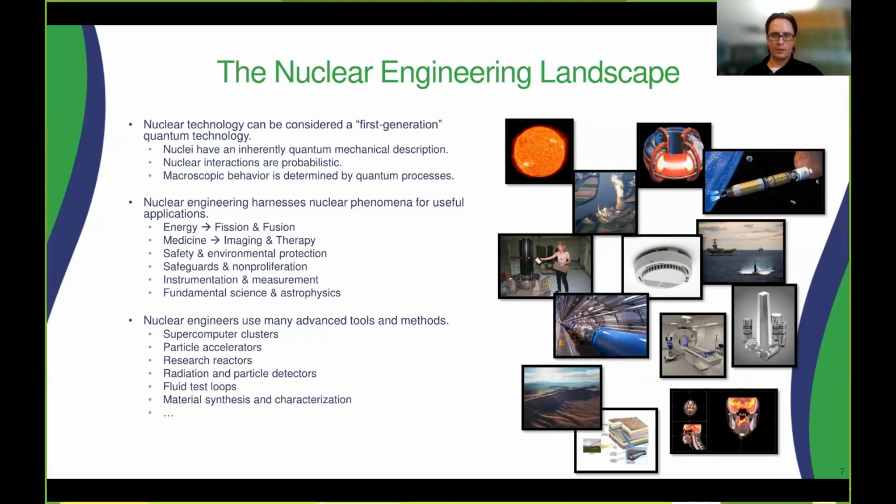So energy production, which I'm mainly going to focus on today, so that's fission and fusion. Medicine, so that's your imaging and therapy, so your X-rays, your MRI, PET scans, cancer treatments, things like that. Safety and environmental protection. There's a whole industry surrounding radiation safety and keeping it out of the environment. Safeguards and nonproliferation. That's a very important topic these days, as well as instrumentation and measurement. So actually being able to build the instruments to detect and measure radiation and quantify it and figure out where it's coming from. And ultimately also there's fundamental science and astrophysics, because everything that happens inside stars is a nuclear effect.